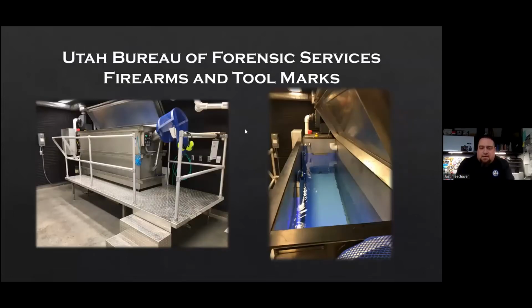When we get evidence into the laboratory, it's often necessary for us to actually shoot the firearms, and then we have to collect those fired bullets and fired cartridge cases. We do that through this really awesome water tank. Basically, it's almost like a jacuzzi without the bubbles. We fire the bullets into the water. It slows them down and keeps them fairly pristine. And then we collect the cartridge cases in this little blue net over here.